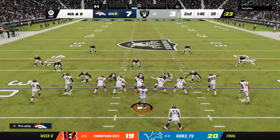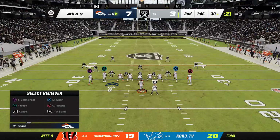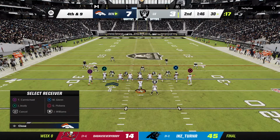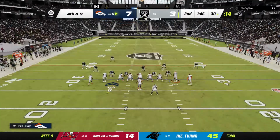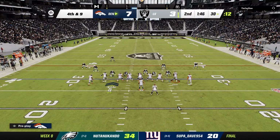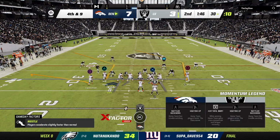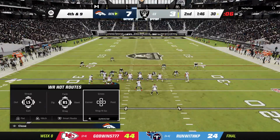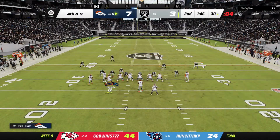Here we go, set. And the tight end goes in motion left. Cross it.